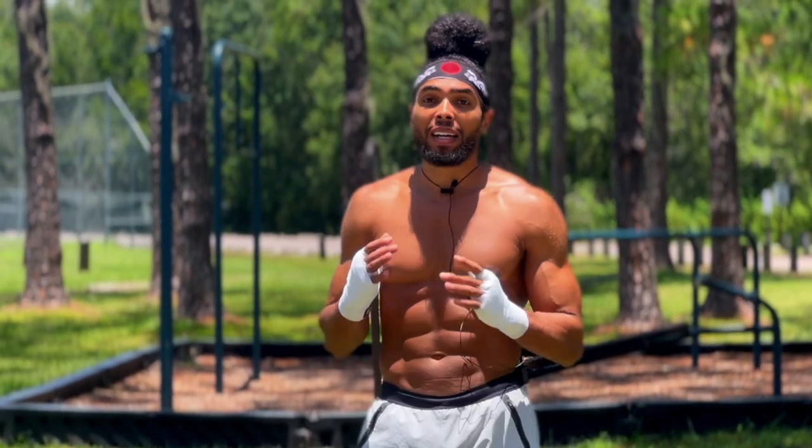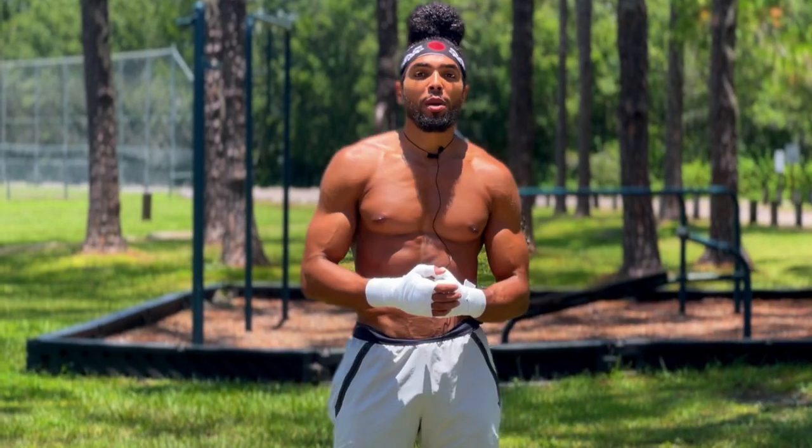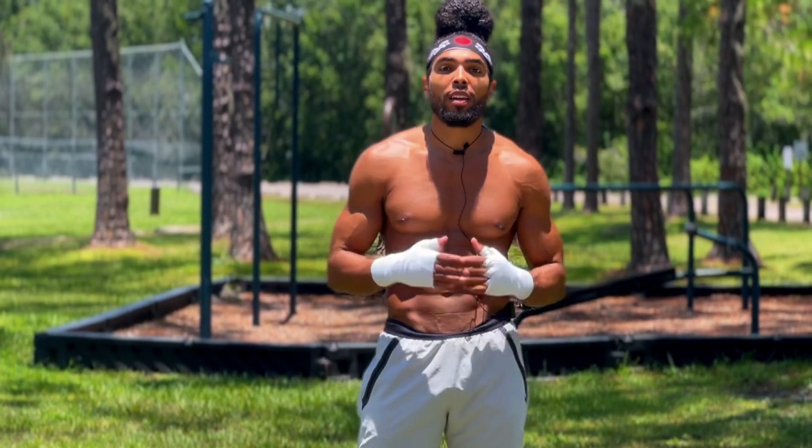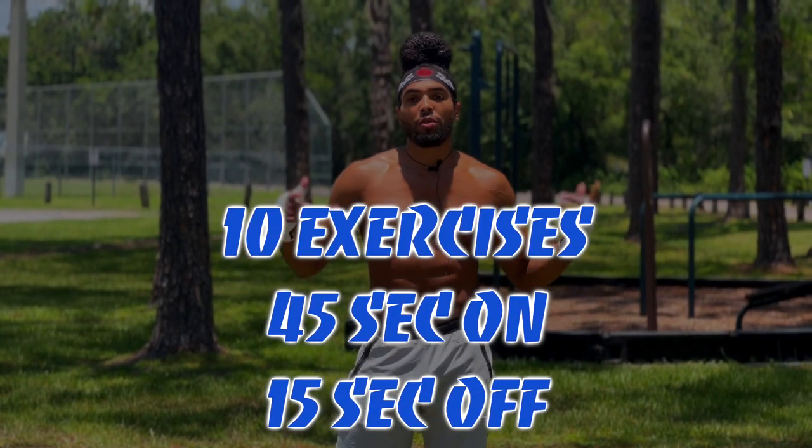Now guys, this is a boxing-like training routine. So not only will we be building strength and muscle, but we're also gonna be improving our explosive power to punch harder, and of course, working on building up our reaction time. And we have a total of 10 different exercises with the usual time frame.